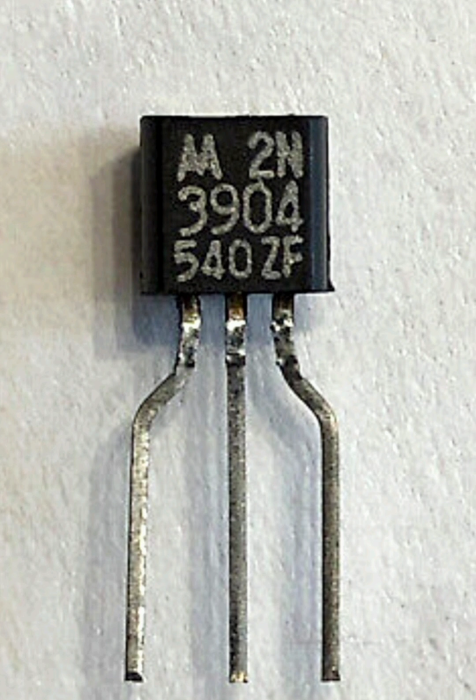Another cool thing? The 2N3904 is widely used in DIY Tesla coils and high-frequency circuits, even though it was originally intended for small signal applications. Some enthusiasts have managed to push it beyond its normal specifications to generate tiny sparks and high-frequency oscillations.